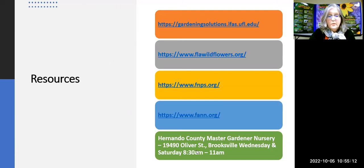And if you are local, the Hernando County Master Gardener is on Oliver Street in Brooksville. They are open Wednesdays. They're open right now. And Saturdays from 8:30 to 11. That time will be extended to 12 soon. The 11 is their summer hours. So as soon as they can work till noon and not die, they will be doing that very soon as well. They have a lot of native and Florida-friendly plants, and don't use any pesticides.